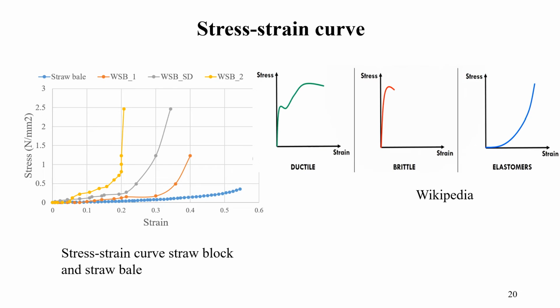Yes, this is the stress strength curve of those 3 types of blocks, how they behave. They behave the same way as a straw bale. You see the one in blue is straw bale. The one in orange is block type 1. The one in gray is block type 2, and the one in yellow is type 3.